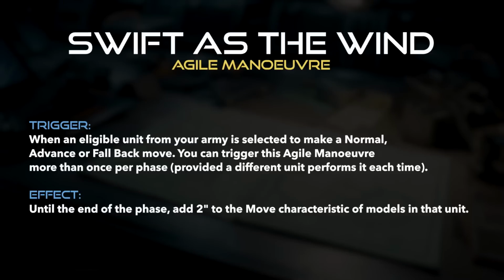Whenever you make a normal, advance, or fallback move, you go 2 inches further. That's just really good. It doesn't count as an advance by itself, so you can move further and still charge, move further and still shoot, move further and still disembark, move further, throw a grenade. All the triggers, it still works. You just move 2 inches further. A +2 move when you need it is an incredible rule. You're probably going to be doing this at least once per battle round, if not more. Fully half of your tokens will go to this one.